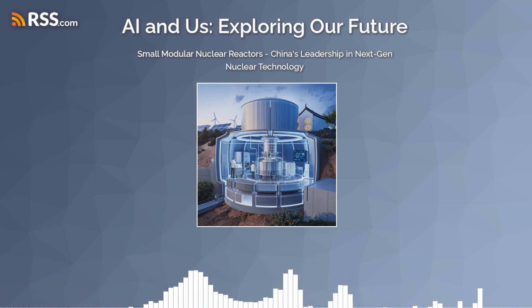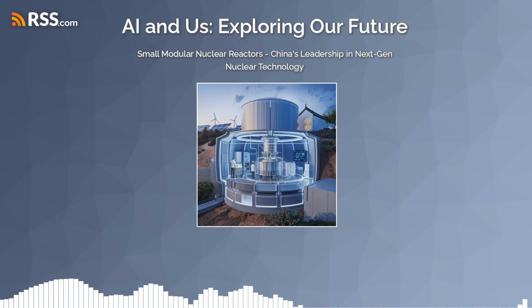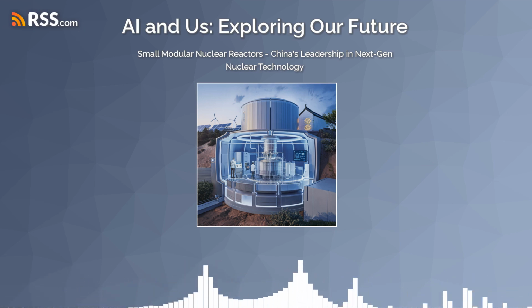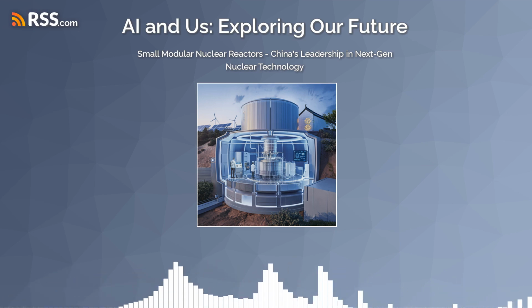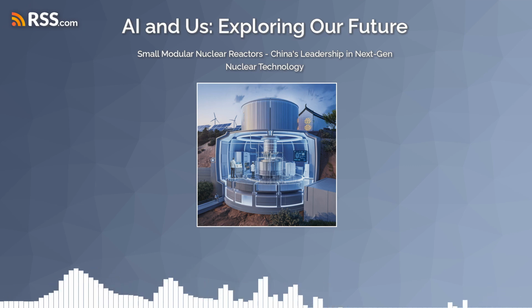But with all this excitement, we can't ignore some of the bigger concerns about nuclear power in general. There are still important issues to address. You're talking about nuclear waste, right? Yeah, that's a big one. It's a major issue for any kind of nuclear technology, including these new SMRs. It's something we can't just brush aside.